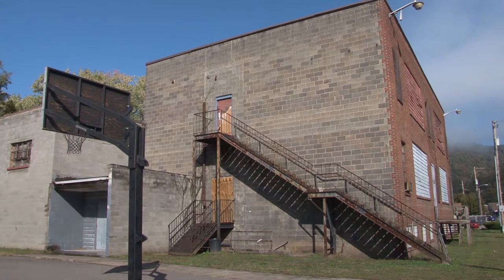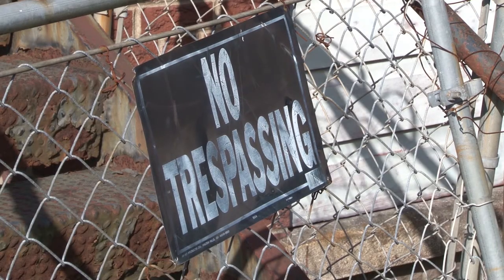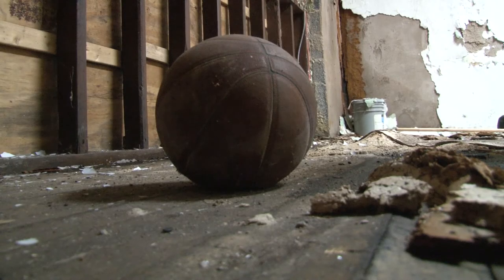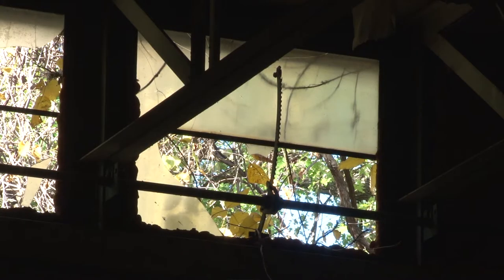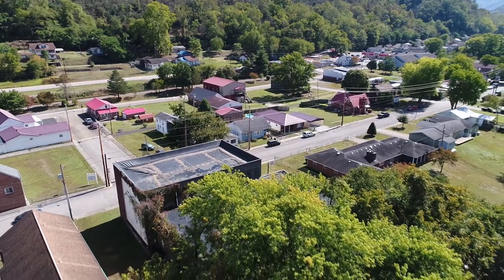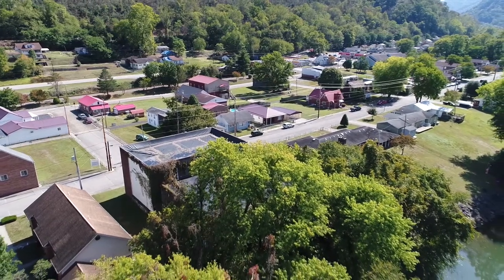But what's not so beautiful is the old Oakland School property. Built around the turn of the last century, the school closed in 1977, and after a series of different owners, it ended up the property of the city of Smithers, used for a time as a recreation center and for storage. Time hasn't been kind to this building, and the roof failed, and once a roof fails and the windows fail, nature took over. So now it is of no use to the city of Smithers, except it sits on beautiful waterfront property on the Great Kanawha River.